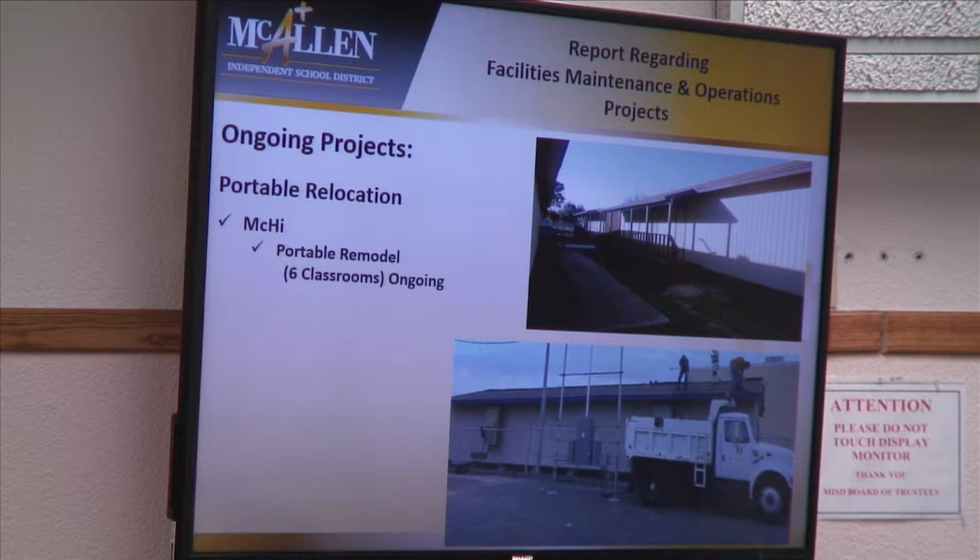This next project here is portables. Here we have a couple of them that have been moved over to Mac High. I believe one came from Garza and one from Special Ed, and they've moved them over to Mac High, in behind in the area where the mariachis are. And they've been reworking them. You see this picture here, they're working on the roof, and they'll be kind of tying it all in and bringing it together.